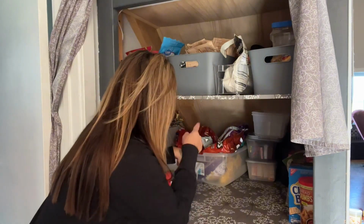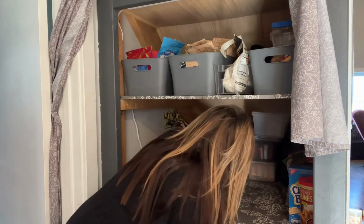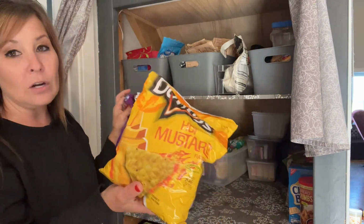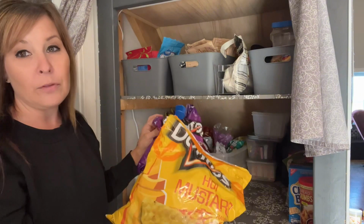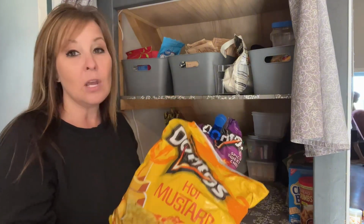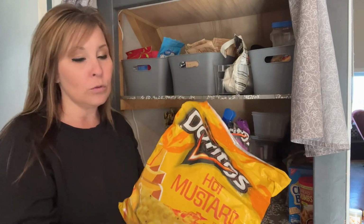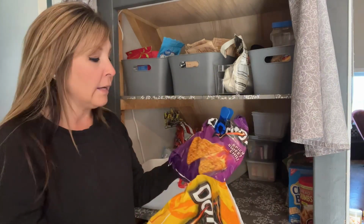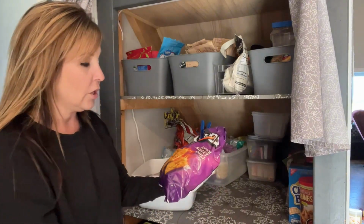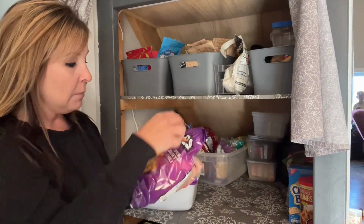So all of the chips that are back here, so all of these chips that are not used have been in here for a month or two, or from birthday parties or parties that people have given us chips. So a lot of times we end up not using these, or the kids just don't like it, and then we end up giving it to the animals or to the chickens. So I have that mix down there.